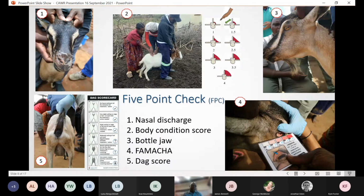So we've also got a score on the level of scouring, where we then use that chart to indicate at which level the scouring is, and the presence of internal parasites, and the decision to either use drug treatments or bioactive plant components.